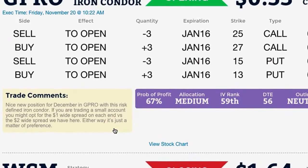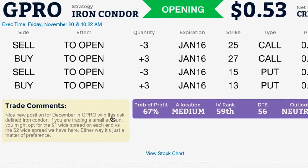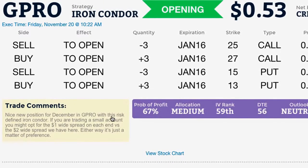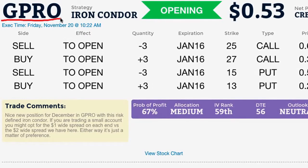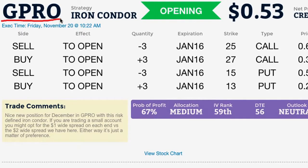All right, so two new trades that we had. These are not earnings trades; these are just regular neutral position trades. First one is in GoPro. Now, GoPro has actually been really hurt the last couple of days, and honestly has been on a little bit of a downward move. But we're going to play GoPro a little bit neutral.